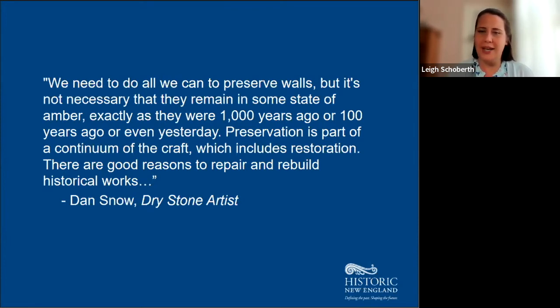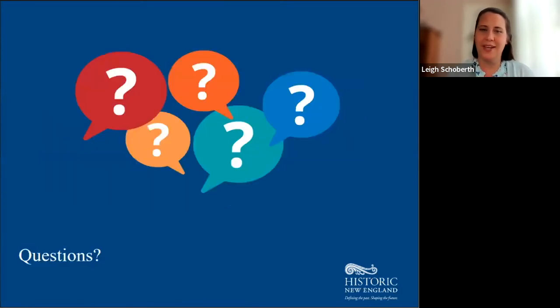And so I recommend spending some time observing, documenting those characteristics, understanding the construction method, because this really reflects its place and region and the history of the stone wall. And I hope you all found this guide helpful in considering your stone wall preservation. That concludes my lecture, but I think we can open it up to questions.